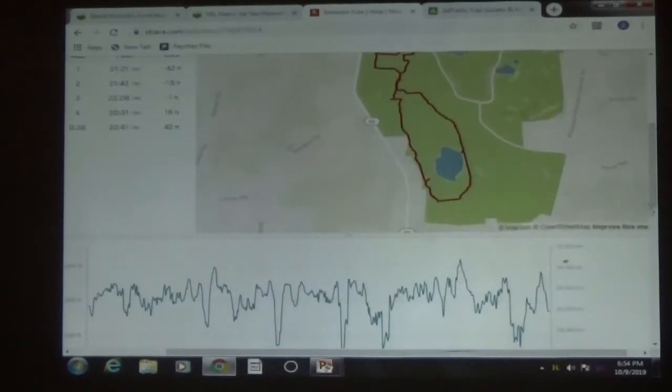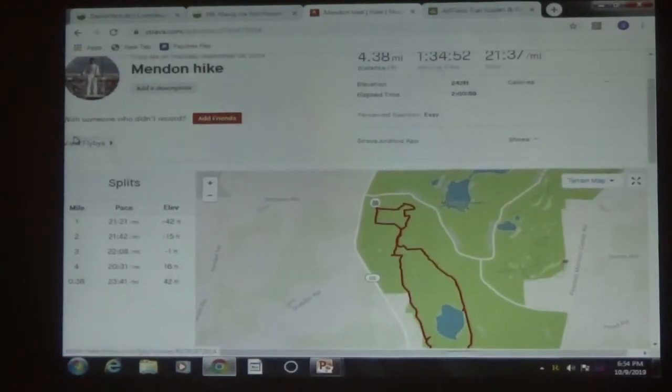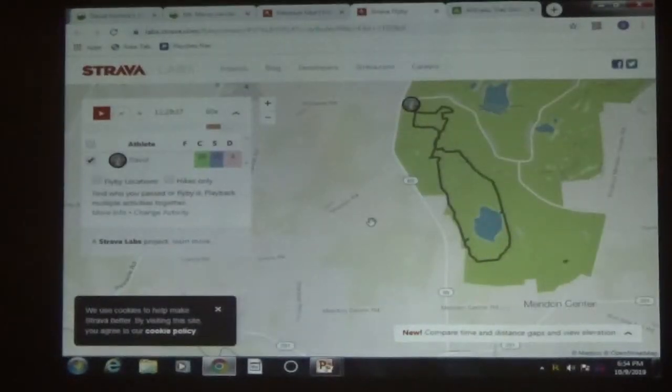There's a feature on this app called Flybys, which is pretty interesting. What this does is show you if anybody is doing that same hike as well, and if they did it faster or slower than you. But what I think is cool is this actually plays a live track of your hike. So you can see where you stopped, where you looked around.